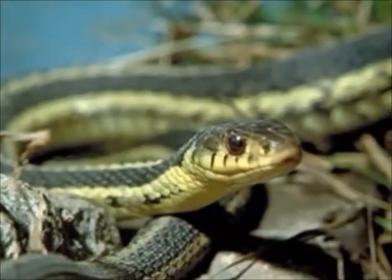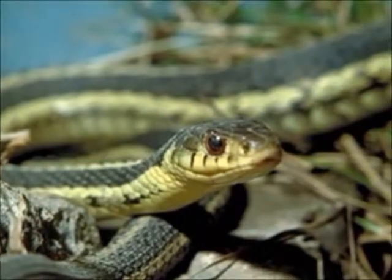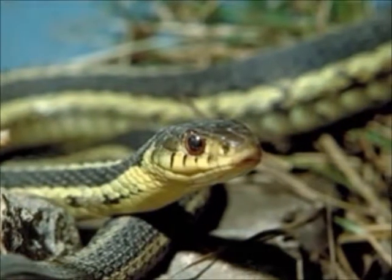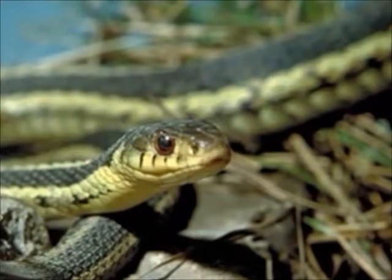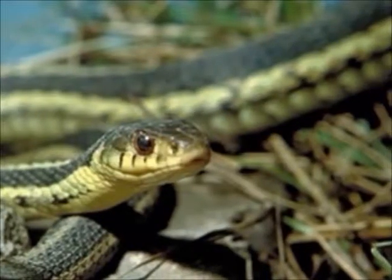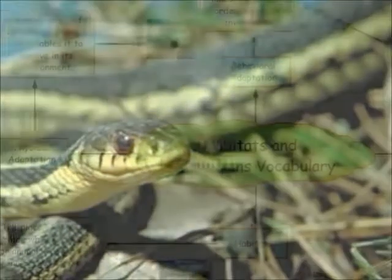A garter snake goes into its den to hide from its predators. A garter snake raises its head in an S-shape to scare away enemies. Garter snakes hibernate with other snakes to stay warm. There are many behavioral adaptations that the garter snake uses in its habitat in order for it to survive.